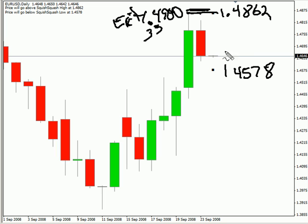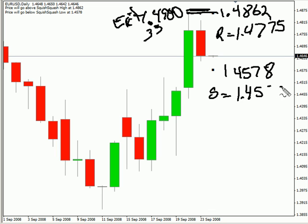Now, as far as where I'm looking for some support and resistance to come into the market within the range, we have some resistance coming in at 147.75, and look for some support to come into the market around 145.50 is what I'm looking at.